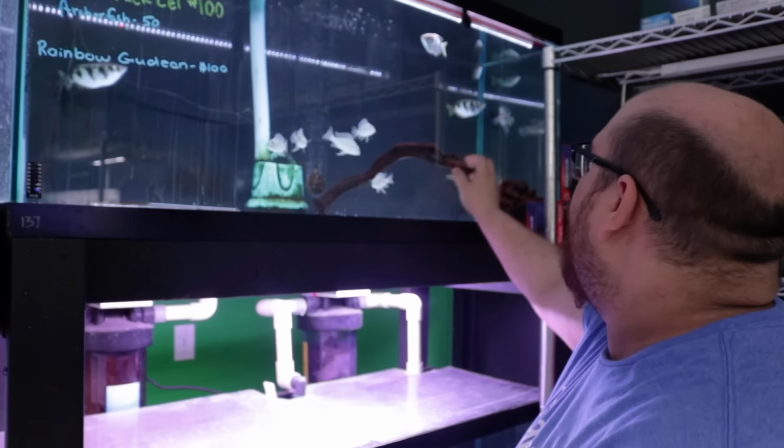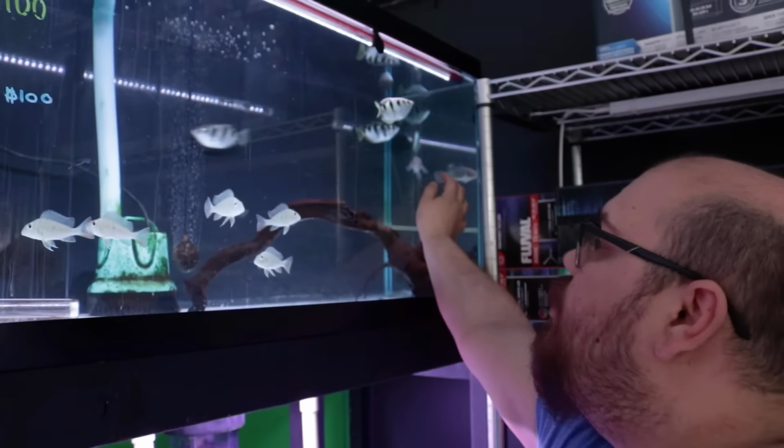And then this one is a rainbow gudgeon. It's kind of like the bigger version of that peacock goby that we showed earlier. This guy gets probably about 12 inches. That's a big one. What are these striped fish right here?